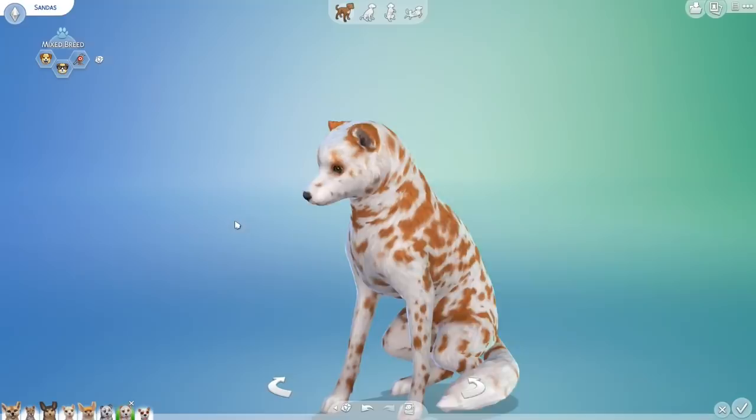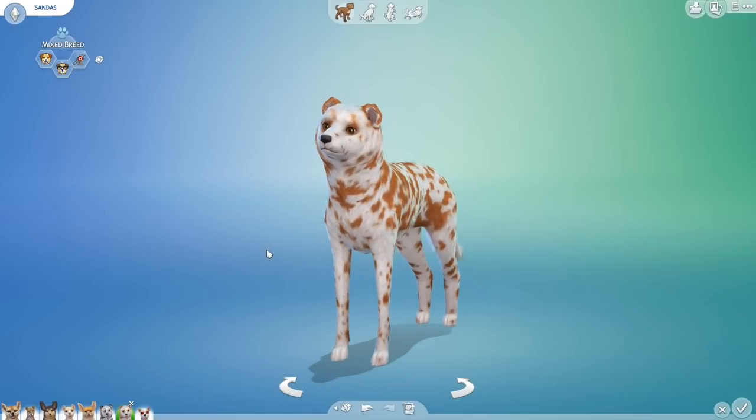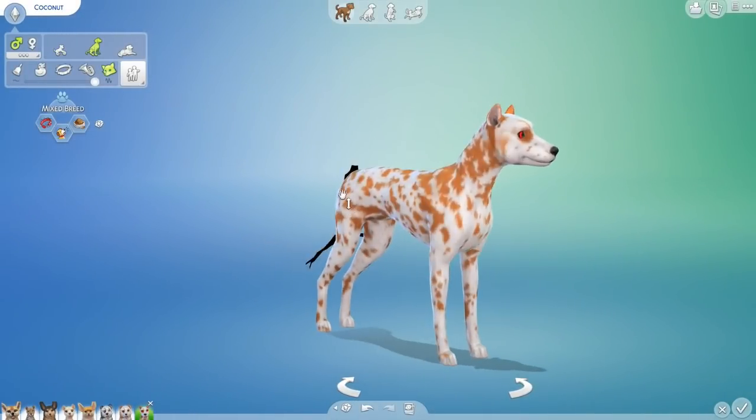Oh, okay, so I'm actually very, very enchanted with Sandus too. Her eyes are so cute, her ears are so big. She's gonna show up in one of our future legacies. I just know it. And then finally, little Coconut. Are you gonna be big or little? You're gonna be big! You're gonna be very big!